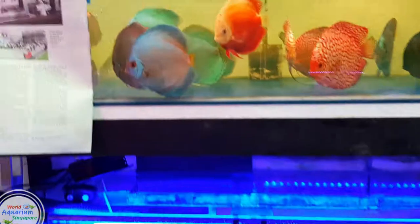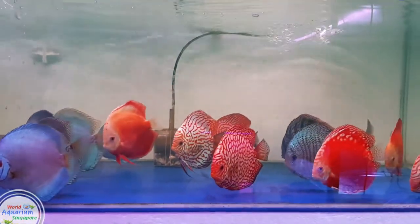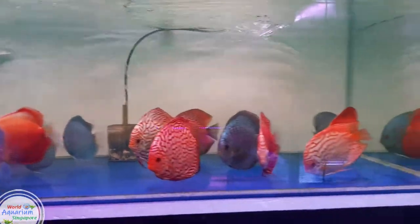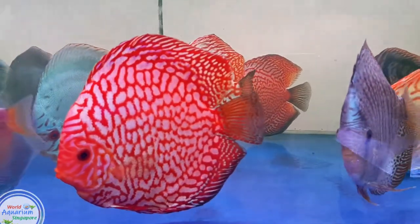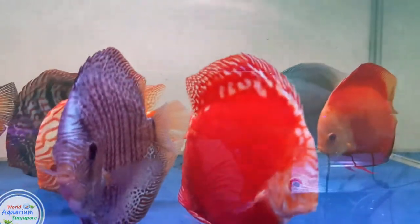You can see this aquarium shop sells quite a lot. There are many very nice fishes here. So let's go back to our main focus, the discus tank. As you can see, the discus are very nice, especially this one. I like this one a lot. The price is $88, and this red as well.